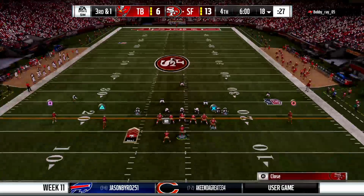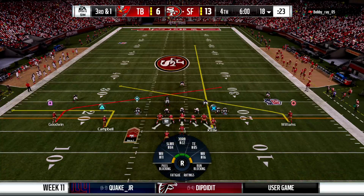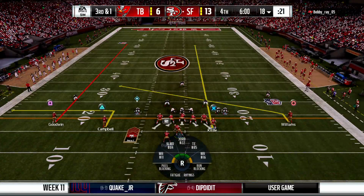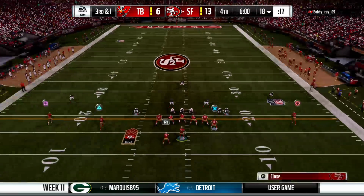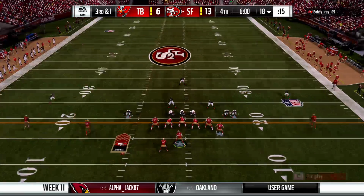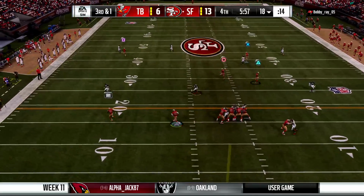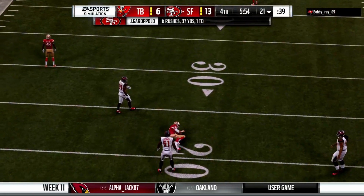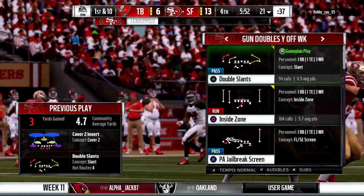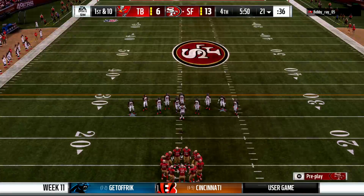Hurry up! 11, 11, 11, 11. 13, 13. 12, 12. 11, 11. A shotgun snap for Garoppolo. Dancing to his left. And he will have a first down at about the 21-yard line. When in doubt, do it yourself as he keeps it for 3 and a first down.